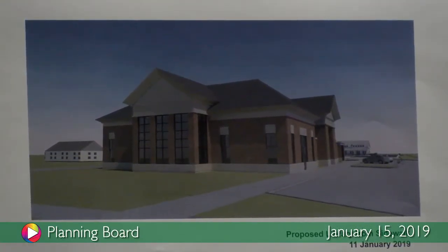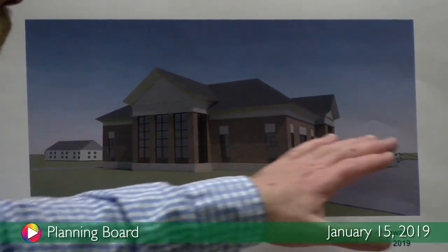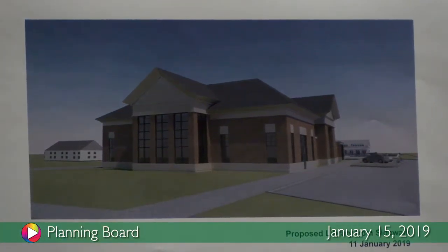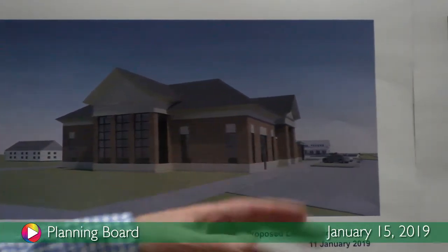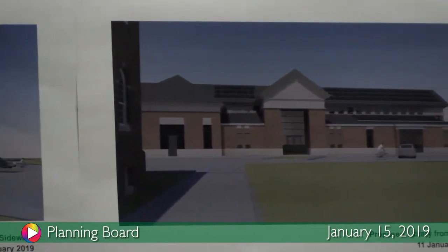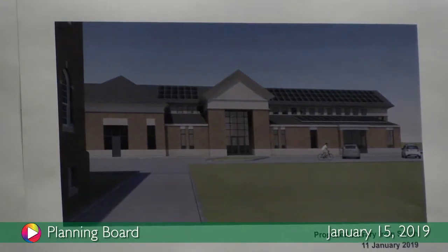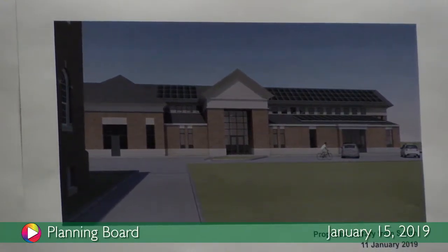We also took a closer look at some of the coloring on the building and wanted to make sure that we were as close as we could be in terms of what we're planning for the coloring of the brick masonry. It's obviously a red brick masonry that we're using to kind of pick up on the color from the existing library, so it's going to be compatible. The plan is to have a brick that's very similar to what happens at the existing library.